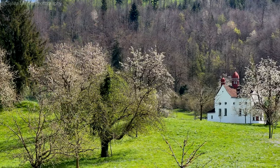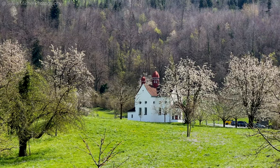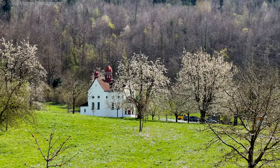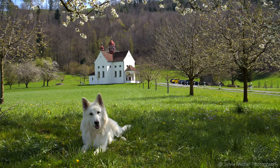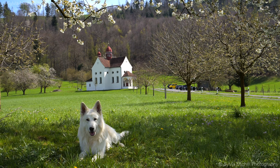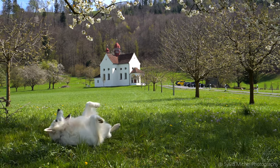Yes, they are a little bit blooming. But not that what I expected. I think it could be more. Yeah, Rasta looks perfect with the blooming trees. Du musst schlafen. Yeah, that's it.